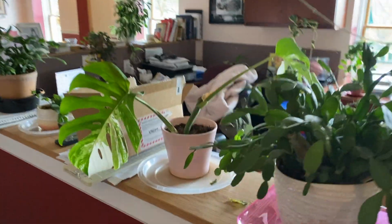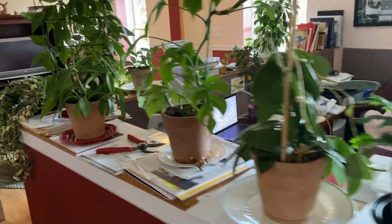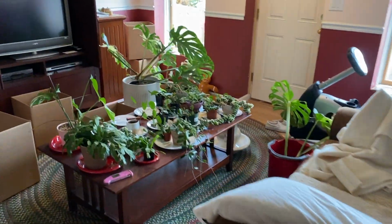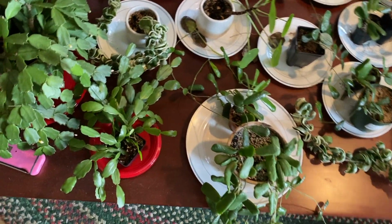So yeah, over here we have another variegated monstera. I love this one. The leaf is just gorgeous. And then we have the plants all along here. So over here on the coffee table, I have a bunch of little cuties.